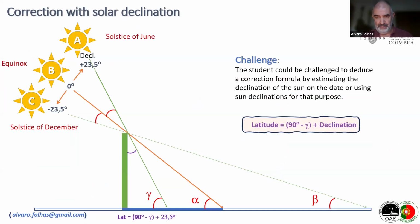correction to that value. And for that purpose, since we are not in the equinox, students must affect the process with the solar declination that oscillates from the equinox to 23.5 degrees when we go to the solstice of June, or minus 23.5 degrees when we go to December.